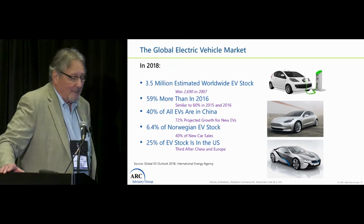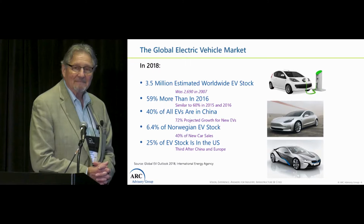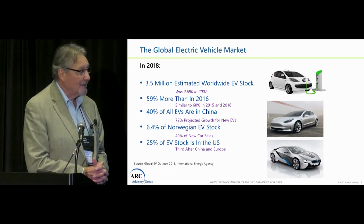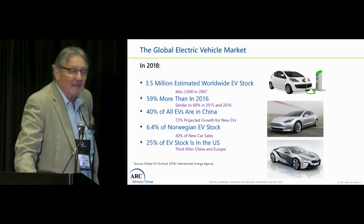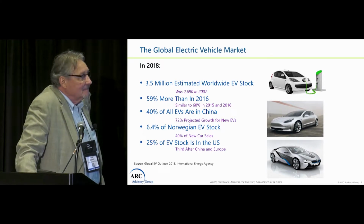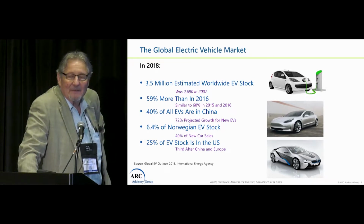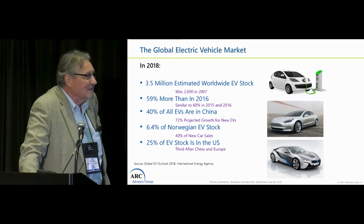So I'm going to take a little jump here and talk about an emerging market that is going to take full advantage of these new science and technology for manufacturing, and that's the electric vehicle market. And just to give you some statistics and an idea of where this is at right now, in 2018, we had 3.5 million estimated worldwide EV stock. That was up from 2,600 or 2,700 or so in 2007. 9% more than just in 2016.